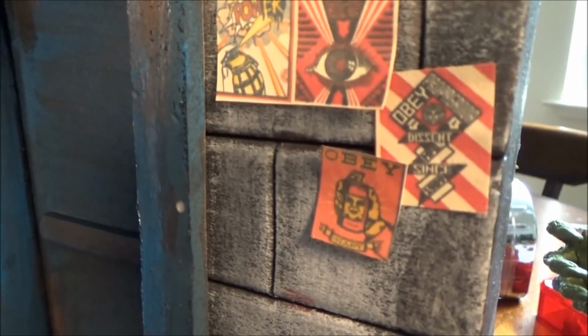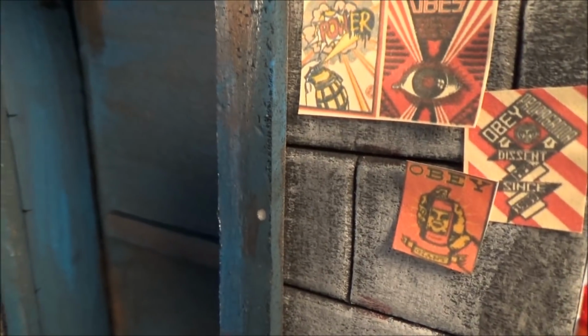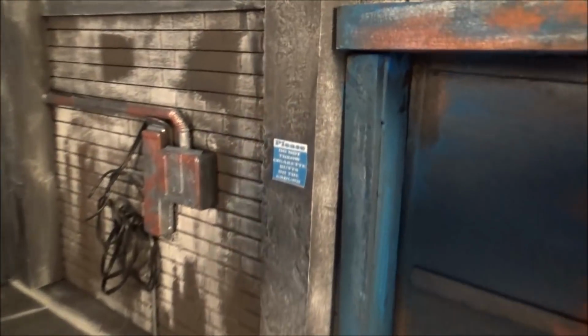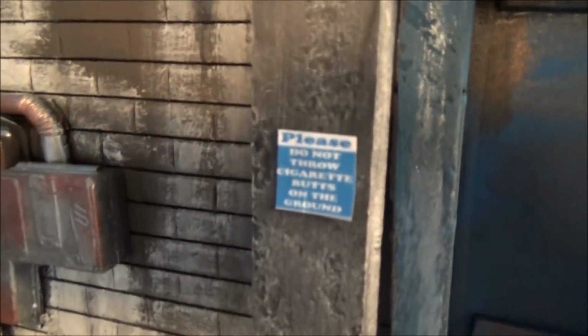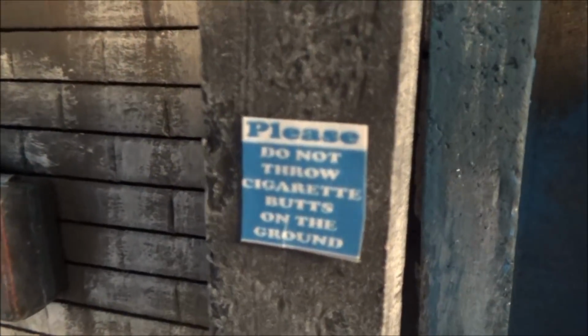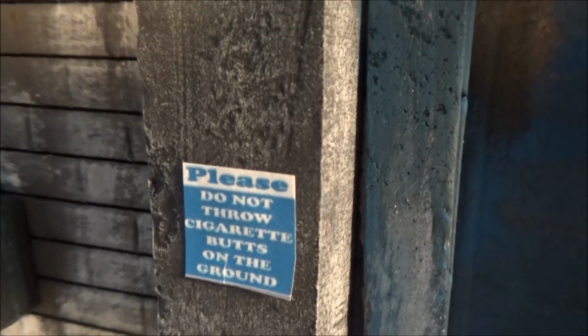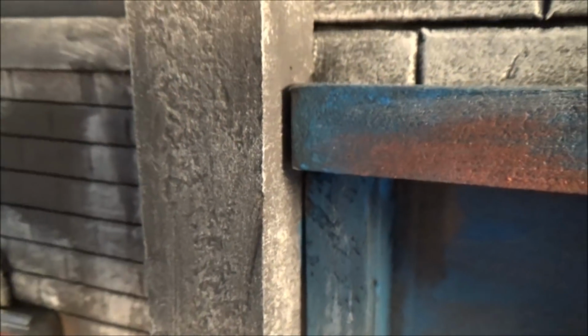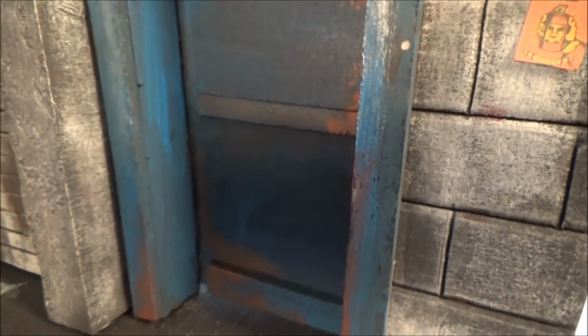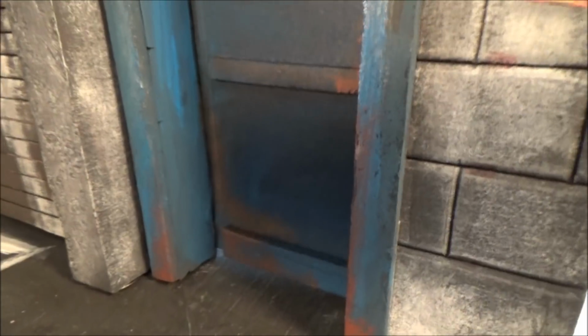You can see clippings on the side like they do. This is the back alley dial. All right, you got a please do not throw cigarette butts sign on the ground. Dope. Love the way he paid attention to detail on his work as well, with the doorway. This door doesn't open, but the washing is nice, and the newspaper clippings.